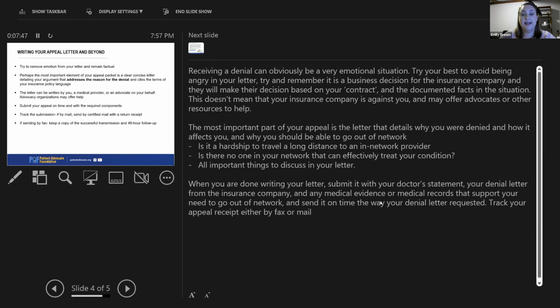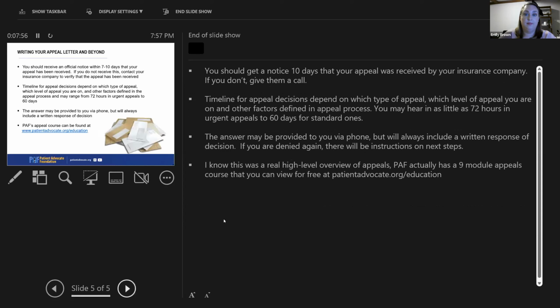So you might need to fax it, you might need to submit it through your patient or your insurance portal, or sometimes they want it by mail. And lastly, you should get a notice about 10 days after you send your appeal that it was received. If you don't get any kind of confirmation, just give them a quick call to make sure it got to the right place.